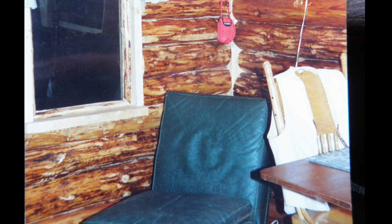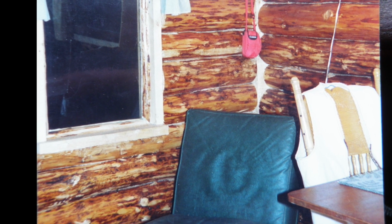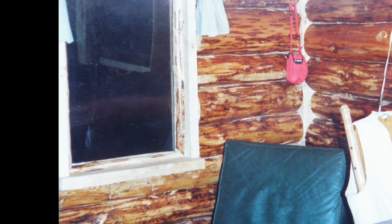Shelves are important. Now, the windows we used in this cabin, almost every one of them came from the dump or they were used. Windows are either broken or they're not broken, so we recycled windows to make this cabin.